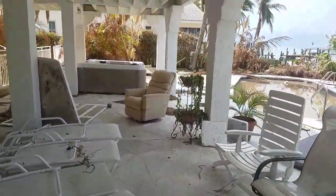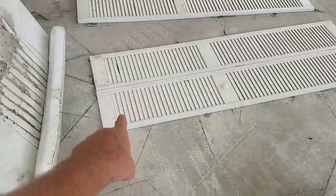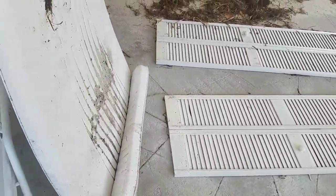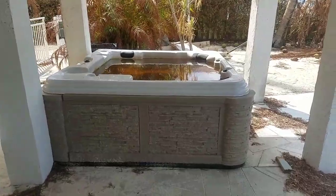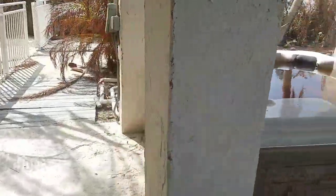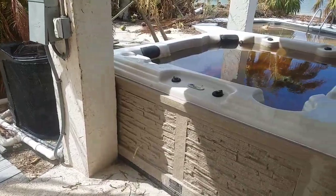I'll go over and show you the spa. I'm gonna put that spa cover back on before I leave. Here's the doors for inside there. I think they're going to be reusable. I've got them out here just heat drying. You can see how the spa has shifted. We talked about this on the phone. And remember we were talking yesterday how that access door is blocked. Can't get to it.